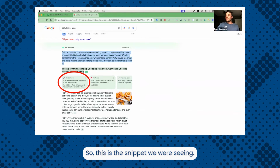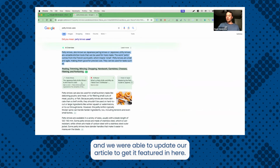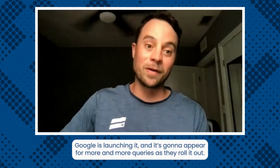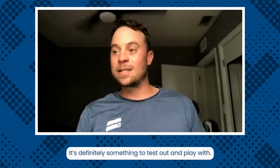So this is the snippet we were seeing. This is some of the information they were pulling, and we were able to update our article to get it featured in here. I think that this is definitely something to pay attention to. Google is launching it and it's going to appear for more and more queries as they roll it out. It's definitely something to test out and play with.